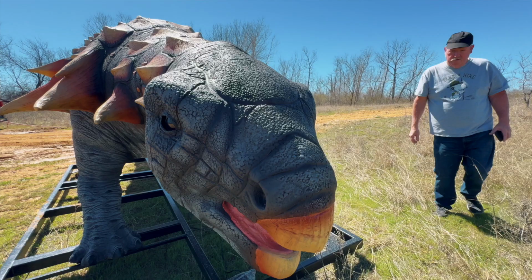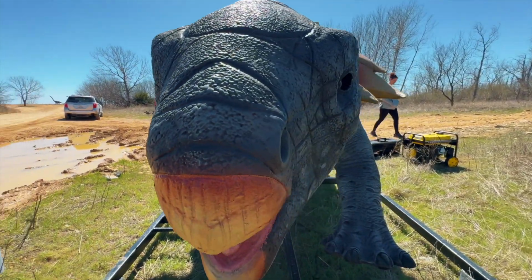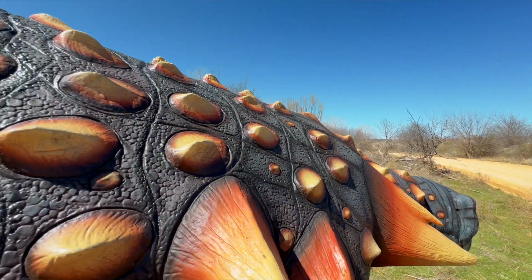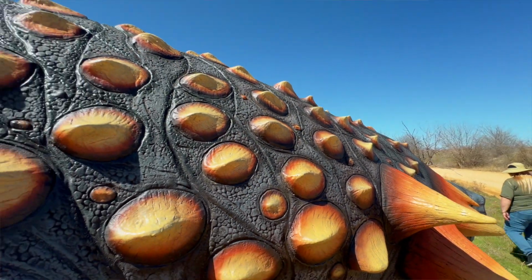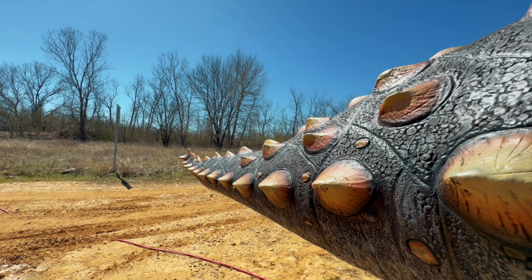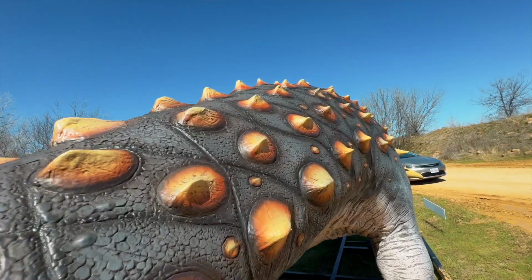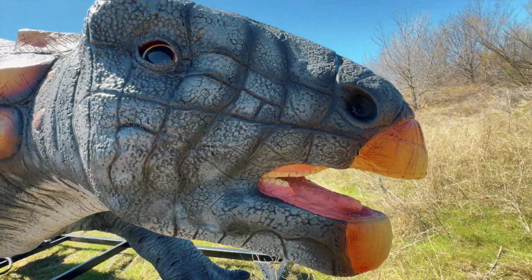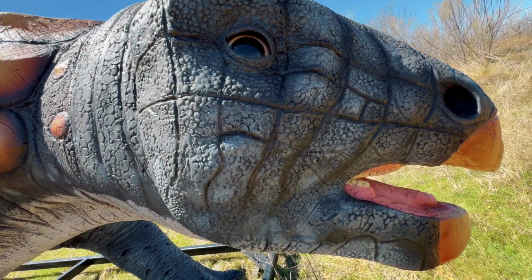And now this next one is also armored looking, and it is the Edmontonia. It's 6 feet tall, 22 feet long, and 6,500 pounds, and it lived approximately 84 to 66 million years ago in North America. And its name comes from Edmonton, a city in Canada where it was first actually discovered. It's bulky, it's broad, and it's like a tank of the dinosaurs.